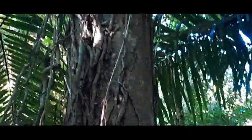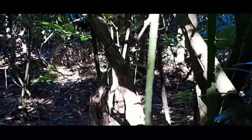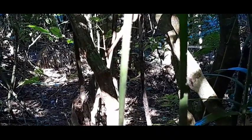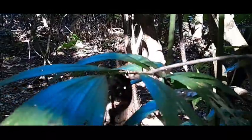Roots going up, all the vines going up this way. Now you can see in the sunlight on this, there are very fine spikes on this particular Calamus.